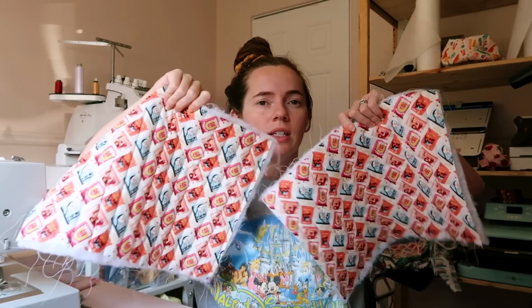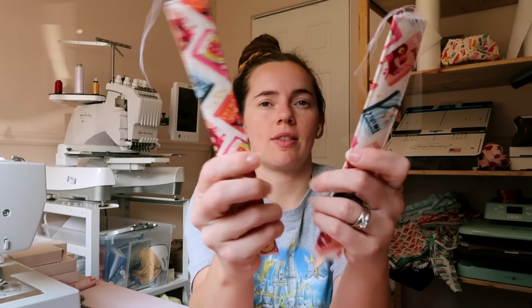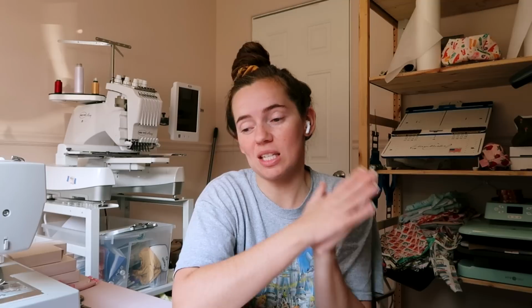Nap time has come to an end, but I was able to quilt the 2 side panels for this pattern, and then I also got the little side straps done. So I'm probably gonna maybe try to work on this tonight, or maybe tonight I might just use the time to cut a ton of fabric, because that is honestly what takes me the most time. So I'm gonna go get my kids and I will check in either tonight or tomorrow.